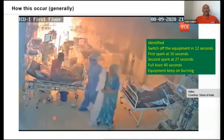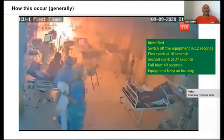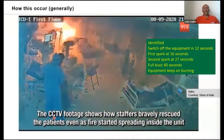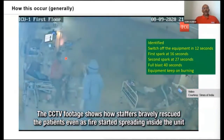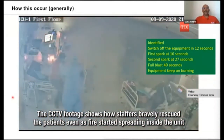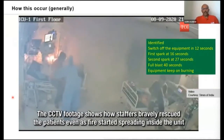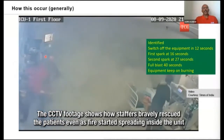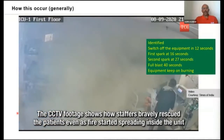Now, if your electrical installation is conforming to IS 732 or these codes of practice, I can tell you 100% such incidents will not happen, or will be very, very minimal. Such incidents cannot happen because you have a faulty equipment. The fire started from the faulty equipment.